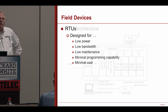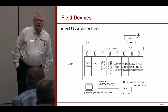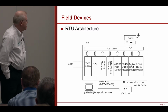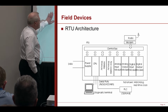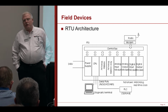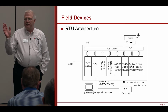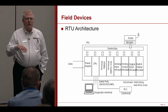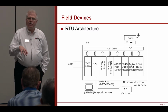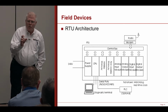This is a diagram of a typical architecture of an RTU. Again, it's older; newer stuff is not going to look quite like this. But what you've got is a power supply, a chipset, and volatile and non-volatile memory. Volatile memory is memory that gets flushed when the power goes out. Non-volatile memory is memory that stays when the power goes out. Most RTUs and PLCs these days don't have any non-volatile memory other than the basic firmware chip.